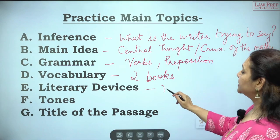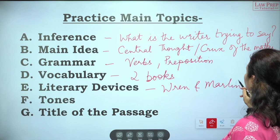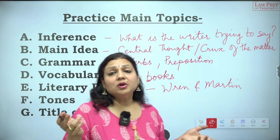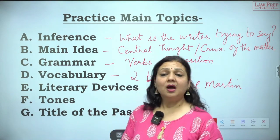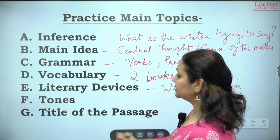You have to do literary devices, again from Wren and Martin. This is prescribed by the CLAT Consortium. There are questions given on it. What is simile? What is metaphor? What is the difference between antithesis, paradox, and oxymoron? How to move on it? How to do things? That is what literary devices are.